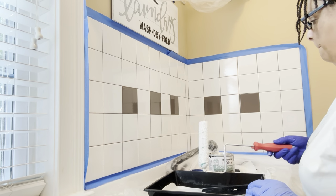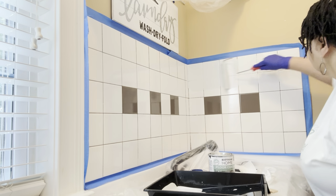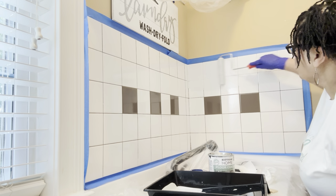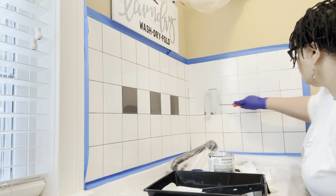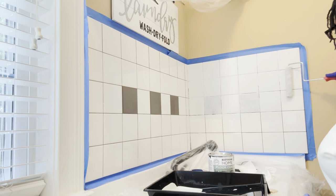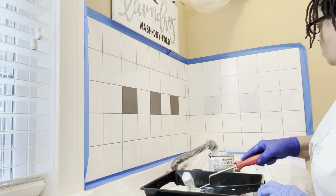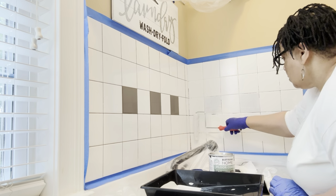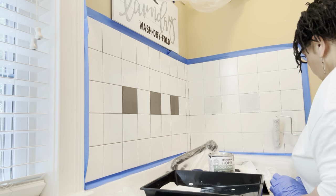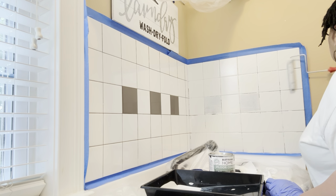And I'm using the same floor tile covering that I used on the floor. I had some extra and I didn't want to throw it away. I was like, let me use it on this. And I took the same concept. I used the same solution to clean it with first. And then I took the paint and I started painting the tile.